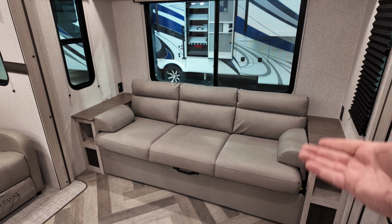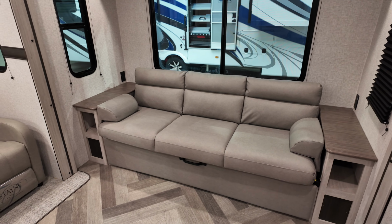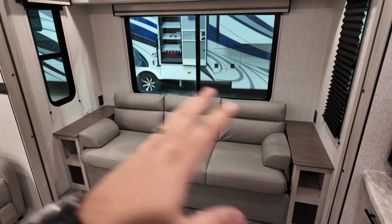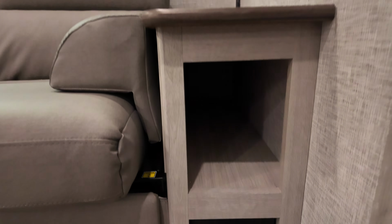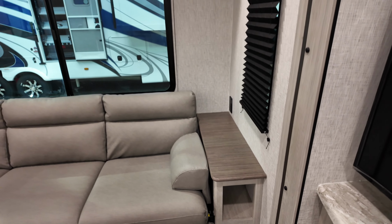Right back here, again, this does drop down, makes a great place for sleeping, but you also got shelves on both sides with windows all up and around that all open up for a good breeze. But you got a couple nooks to put your book and whatnot. My wife would have that jam-packed.